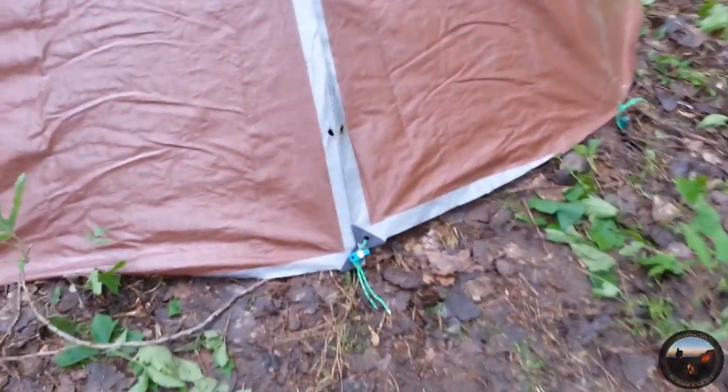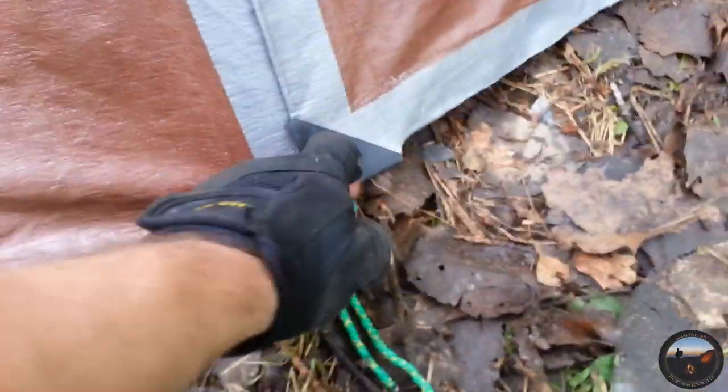These tent stakes are not grabbing in as good as I thought they would because, well, this is just all pretty much debris. Basically, we're standing on a huge freaking mulch pile. I think the best bet would be to come out here when it's drier and make some actual wooden stakes. Let's go inside real quick.